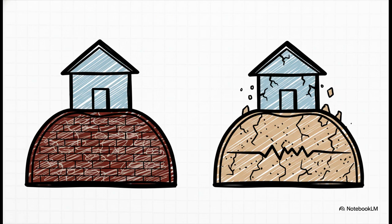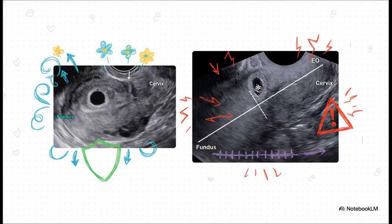Here's a great way to think about it. A healthy pregnancy is like building a house on a super strong, solid foundation, right? The thick, muscular wall of the uterus. But a CSEP? It's like trying to build that same house on a weak, flimsy patch of drywall. That scar tissue is fibrous, it's thin, it just wasn't made to handle the incredible growth and blood supply that a pregnancy demands.